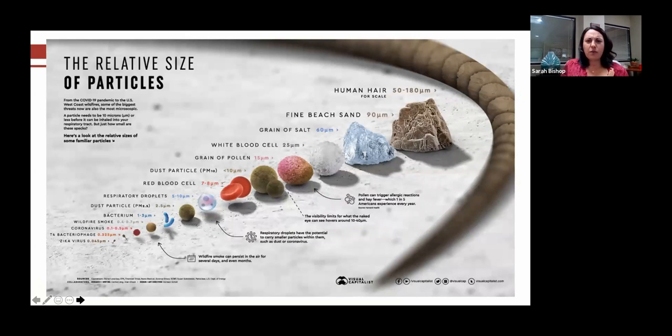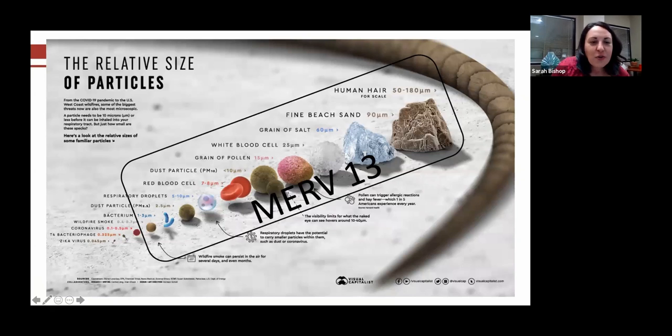So, and can you click it one more time? Yeah, sure. There you go. So this just shows the size of each of these little elements and how many microns in size they are. So the MERV filter will filter down here through bacteria. One thing I do want to point out is we see coronavirus on here that's 0.1, 0.5 microns, and it falls outside of that filtration rate for the MERV 13 filter.